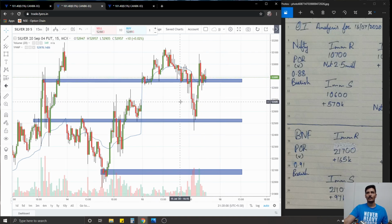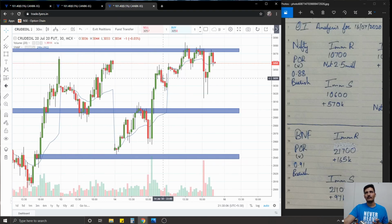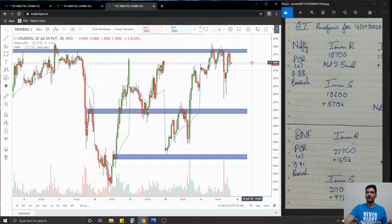If you want the trades for commodities, you can check out the channel tomorrow before 9 a.m. as I said yesterday. For crude, we have the same thing. The zones that we had plotted, they're acting out pretty well. One key thing on crude is, if you are a commodities trader, if you are tracking crude, track the breakout of this 3080 level. It seems to be respected pretty nicely as of now, but the buying pressure seems to be rising with every dip. So let's see how that goes. If you are a crude trader, keep this level in mind.